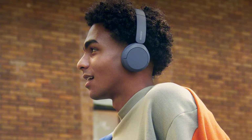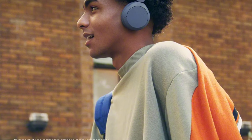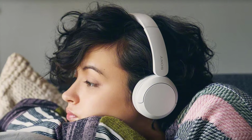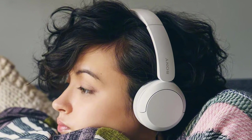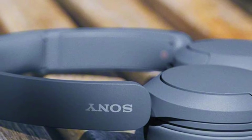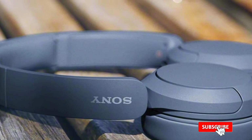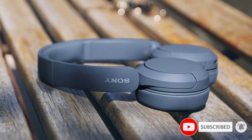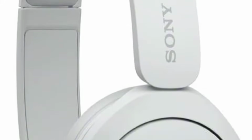However, this design struggles to isolate you from background noise, like rumbling bus engines or ambient chatter, since they can't create a great seal around your ears or inside your ear canal. Fortunately, they're lightweight and fairly comfortable for extended listening sessions, though their build quality is somewhat lacking. Their faux leather earpads feel prone to cracking, and their plastic headband can likely snap if the headphones fall off your head.